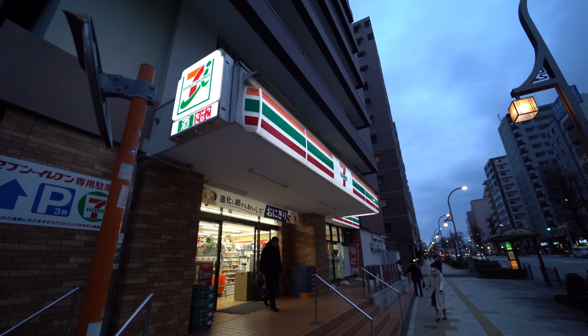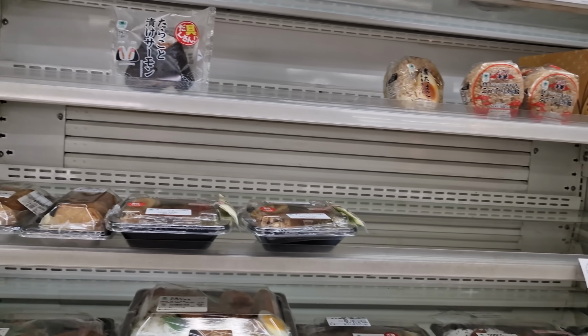So I'm going to the 3 main convenience stores, Family Mart, 7-Eleven, and Lawson, to not only see how good the onigiri is compared to the Estonian onigiri, but also what convenience store has the best onigiri. That's a lot of onigiri.